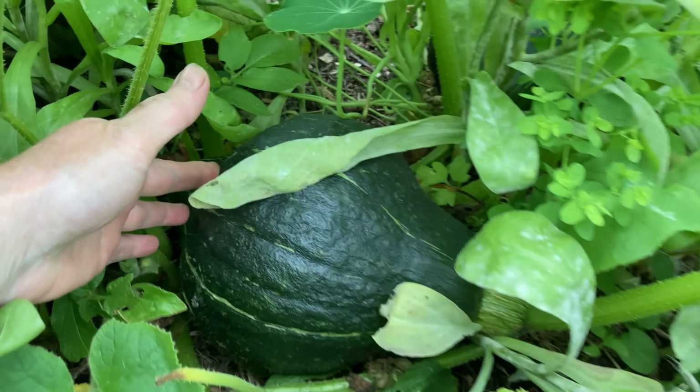This empty border here had my broad beans in, but they are out now, and I've got a little story to tell you about this.